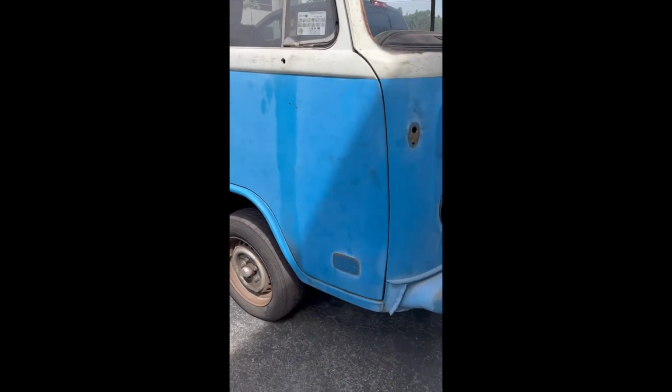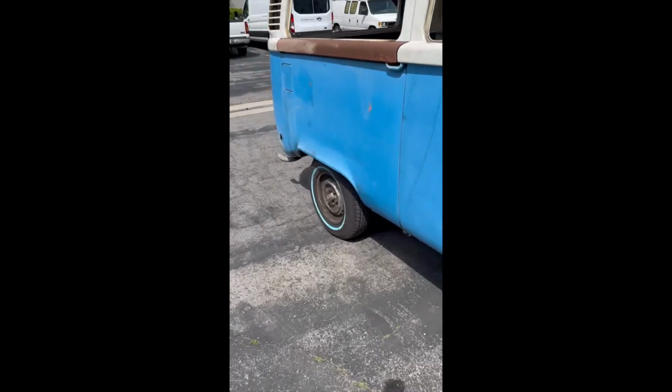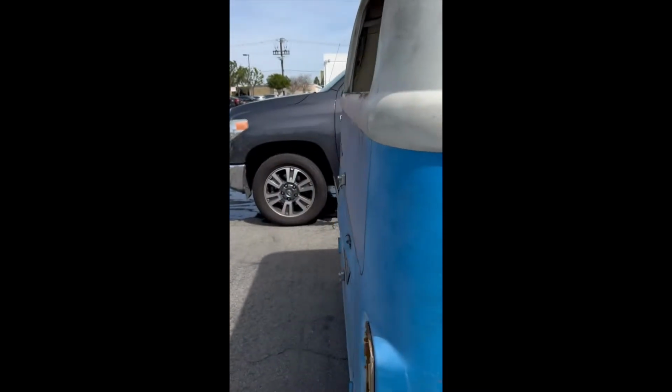Matter of fact, it's going to body today because the customer requested a very cool, awesome, unique color that I have never done yet, but I'm excited to do it. And we will do some cleanup of the interior as well. You're going to wanna see it when it's done. It's gonna be very nice.